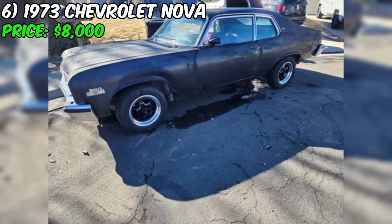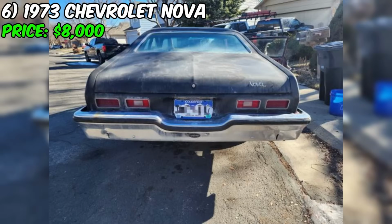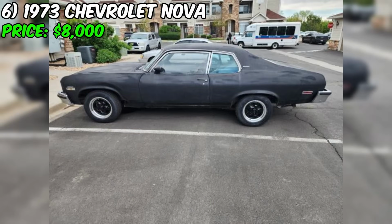This Nova is riding on a set of brand new wheels and tires that were just installed in February of this year and have only seen about 10 miles of use. And if you're tired of fumbling around with multiple keys, the seller has even included a set of single-key cylinders for all the doors, ignition, and glove box. Talk about convenience. Now, I know what you might be thinking, but what about the condition of the body?